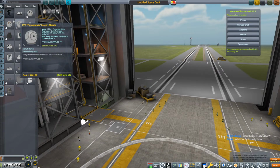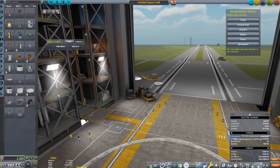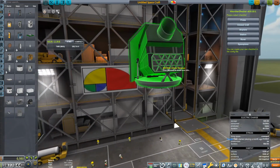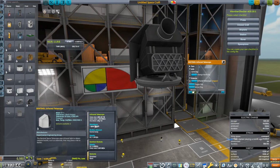Let's get that probe body out. I do have science. The other piece of science equipment that is relatively new is that fella, the infrared telescope, the Sentinel infrared telescope. So I got to get it into space high.